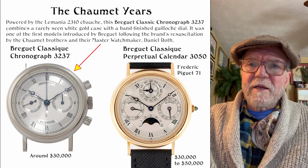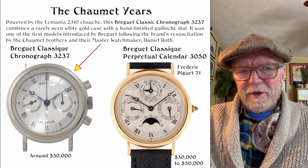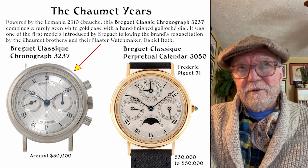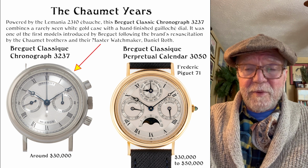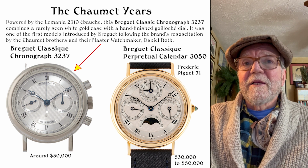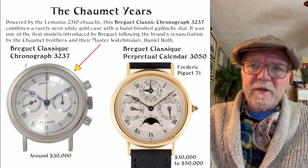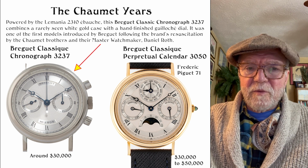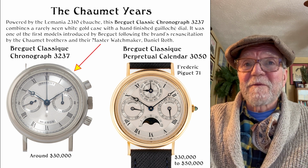So, okay. Now, the Chomet brothers got into trouble. They tried to corner the diamond market, and some bad things happened. They ended up owing 300 million, either dollars or Swiss francs or whatever it was, and they had to declare bankruptcy, and of course they had to sell Breguet. So, if you're looking for one, why is it important to know this? Well, I think it's important to know under what circumstances the watch for sale was or is being made.